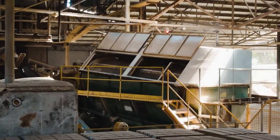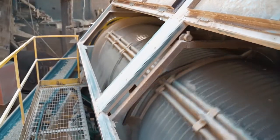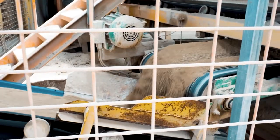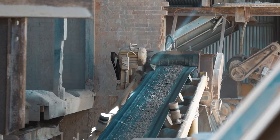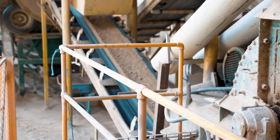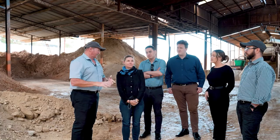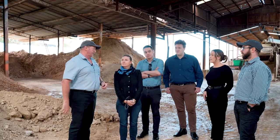Basically, the clay needs to be fine enough to go through that screen, which is like a big sieve. The bits that are fine enough to go through end up on that conveyor belt, and the bits that are not go back up into that hopper up there. They get crushed again until they're fine enough to go through that screen. So that's basically just going round and round like that. They have a built-in gas heater. In winter, when it gets really wet, it basically dries it enough to go through the sieve.